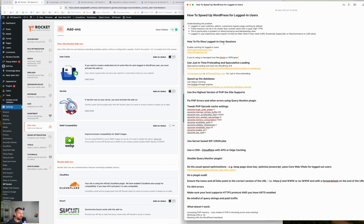They're not cached until the user visits them. So the typical WooCommerce user or membership site user is logging in. The pages won't be in the cache from the last time they logged in because they probably haven't logged in for a while, or at least a week. So their sessions are still going to be slow generally. The caching will only speed up the second time they visit the page, not the first time.